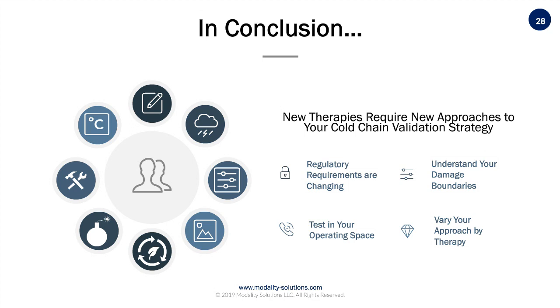What we wanted you to understand through the webinar is these new therapies require new approaches to your cold chain validation strategy. Regulatory requirements are changing. I think one of the things that Dan talked about, especially for the ADC class of therapies, there's a lot of testing going on not only on the monoclonal antibody and then the final drug product, but also on the precursors as well. And I think it's an important takeaway, plus some of the challenges that come with product testing for the gene therapies, specifically the T cells.